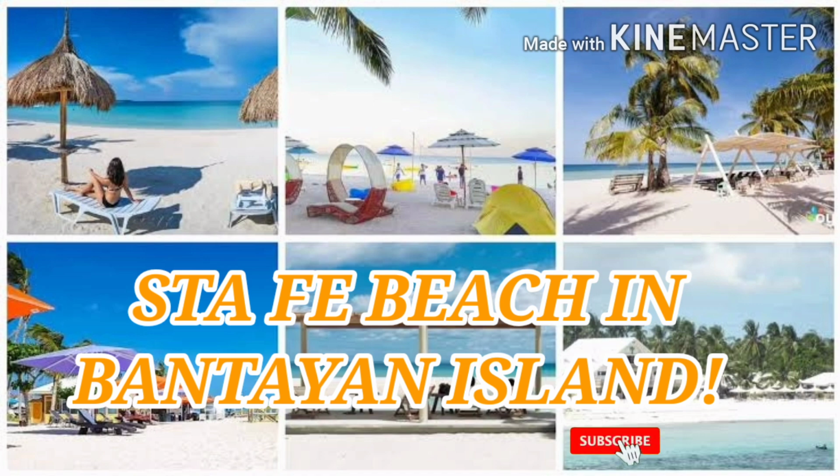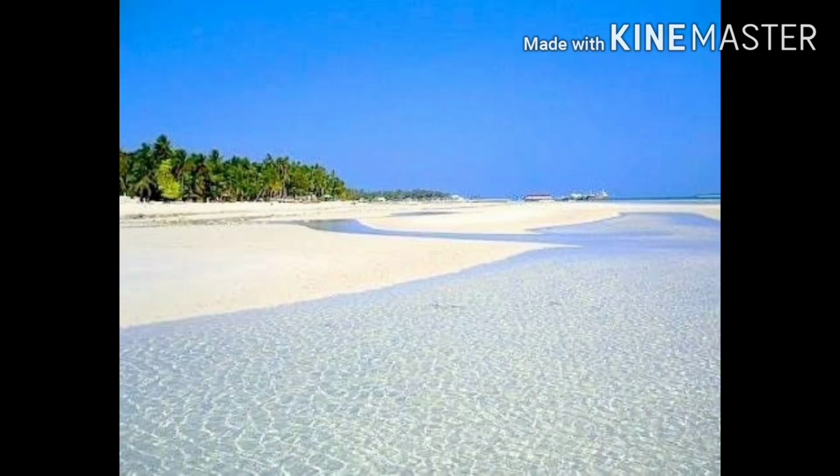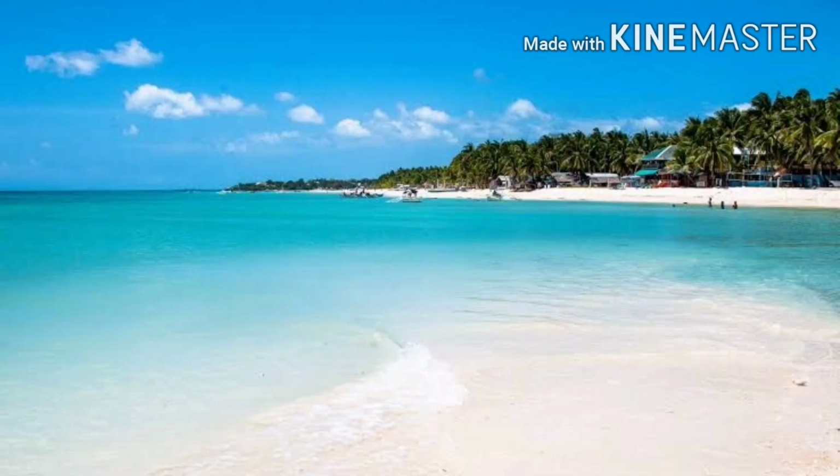Santa Fe Beach in Bantayan Island. The Philippines is made up of 1,107 big and small islands. There is no question why the country is regarded to be a haven of the most breathtaking beaches and alluring marine ecosystem. Here are some of the fun things that you can do in the island.